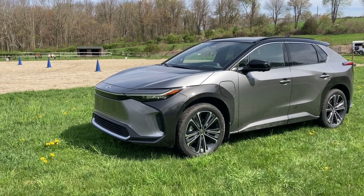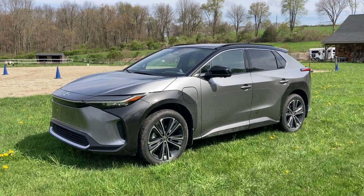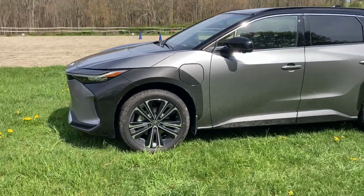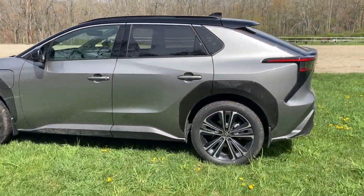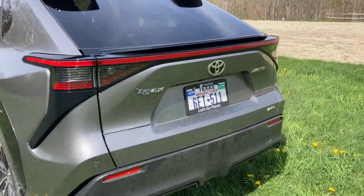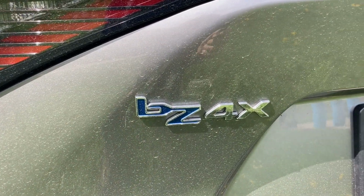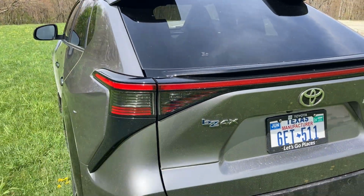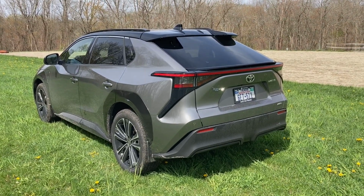This is, in fact, the 2023 abbreviation. Well, actually, see, this is the problem I have with this car. I love the lines. I think it's beautiful, but the name, it's called a bZ4X. Kind of wild, huh? Well, you want to see more? You should, because this is a very interesting car. Please stay with us.